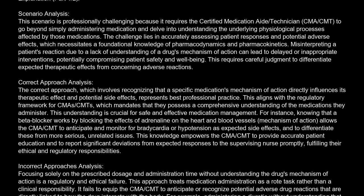For instance, knowing that a beta blocker works by blocking the effects of adrenaline on the heart and blood vessels allows the CMA/CMT to anticipate and monitor for bradycardia or hypotension as expected side effects, and to differentiate these from more serious, unrelated issues. This knowledge empowers the CMA/CMT to provide accurate patient education and to report significant deviations from expected responses to the supervising nurse promptly, fulfilling their ethical and regulatory responsibilities.